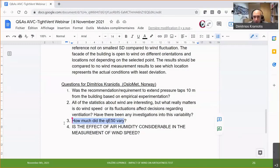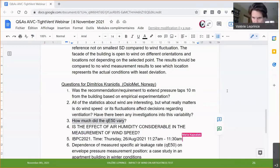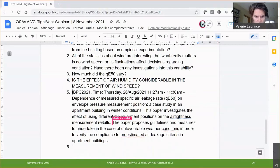Yeah, I don't have the number right now, unfortunately, but I think it was at least plus or minus 20% or something. 20%. Okay. Yeah, we also have a reference to an article that is given in the chat by Targo Calamis, which is also an investigation about the variation of Q50 depending on the envelope measurement positions.